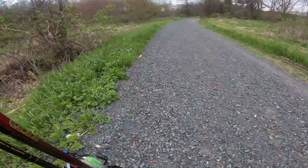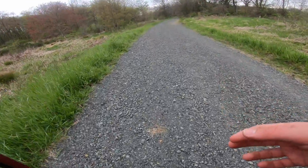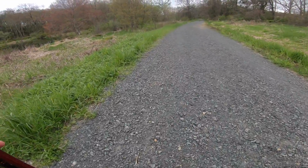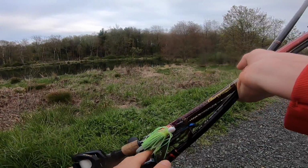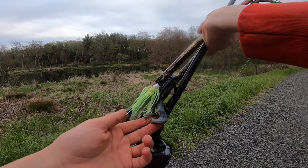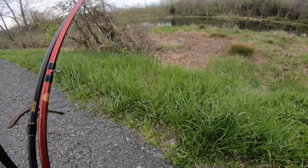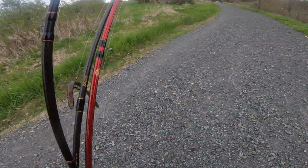Alright guys, that's gonna about do it for today's video. I hope you enjoyed. Caught those 3 bass in about an hour and a half, 2 hours, so pretty good amount of time, all on that little juicy jig from the Guggen Squad with the Kraken Craw trailer right there. Juicy little bait. That's my first time using that jig. Used that craw and got a lot of luck on it before.